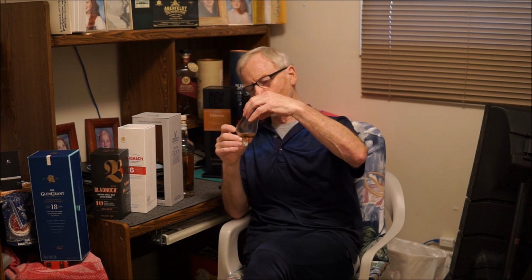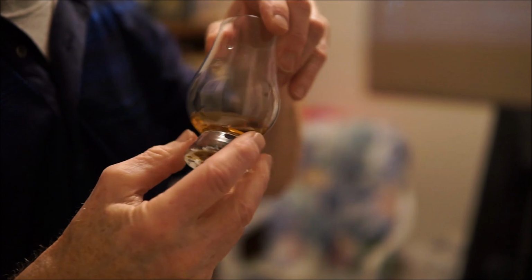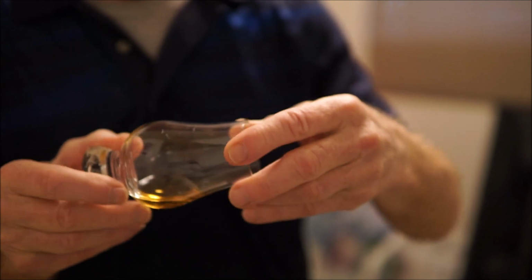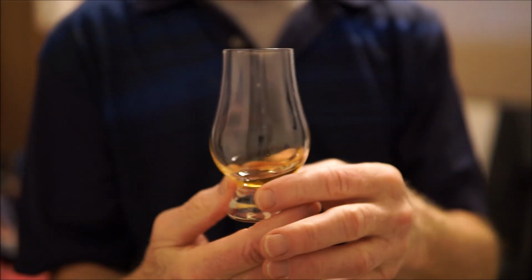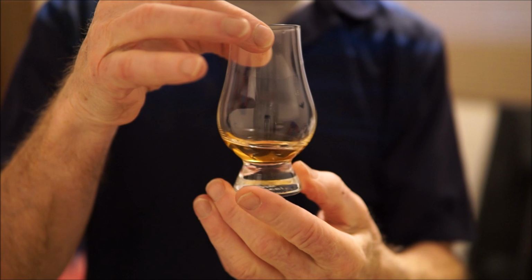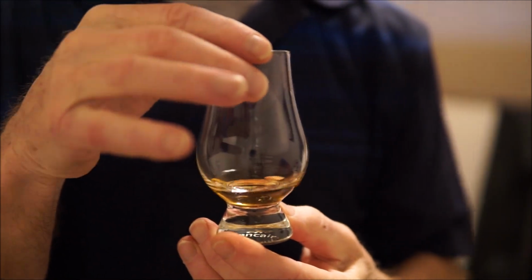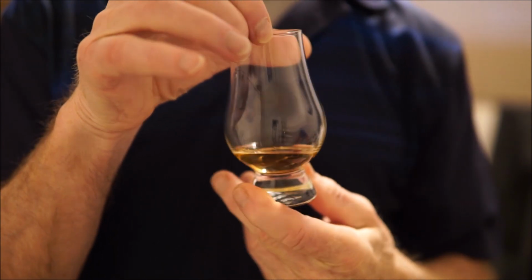Give it a good chew. Oh, look at the legs on that. Oh, I don't know. I have to show you the legs. I don't know if you're going to be able to see them. We'll just give it a little bit of a swirl here. I'm hoping you can see them. I know if I hold it too close, you don't see them, so that's why I'm going to hold it a little farther away this time. And hopefully you can see them. Anyways, I made my effort.